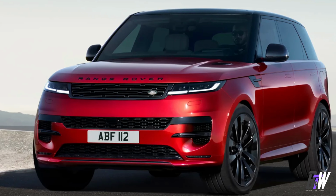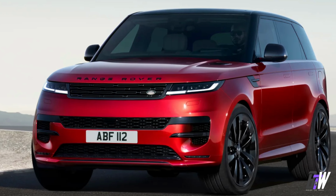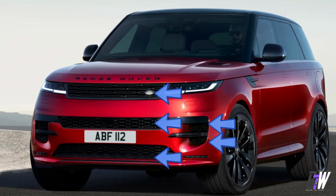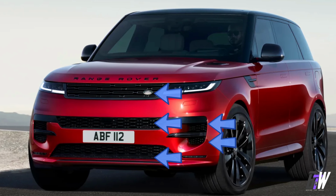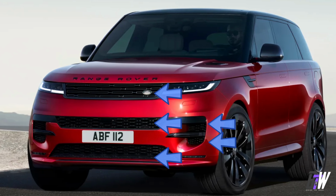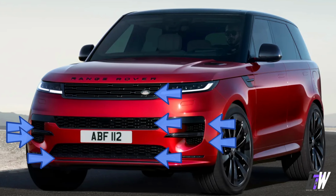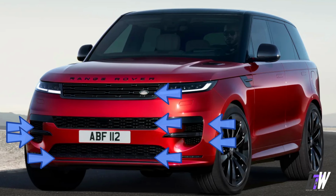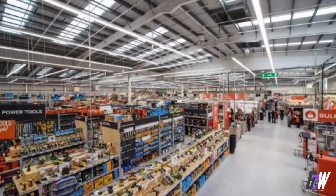So, I feel the front end has got too many grills. How many grills do you realistically need on a car? It's got 1, 2, 3, 4, 5. There's this little one here. Hang on, I'll finish it. 1, 2, 3, 4, 5, 6, 7, 8. Have you not heard the new thing? The more grills you have, the more successful you are. Honestly, there's more grills on that than there is in my local B&Q. Honestly, I freaking love it.